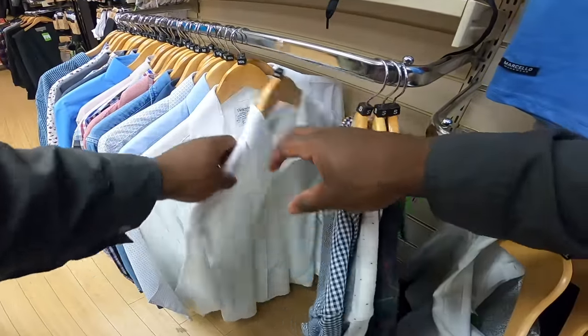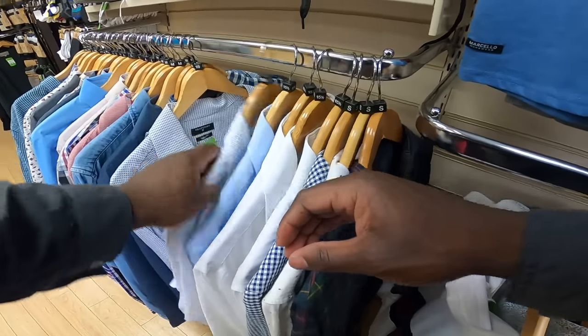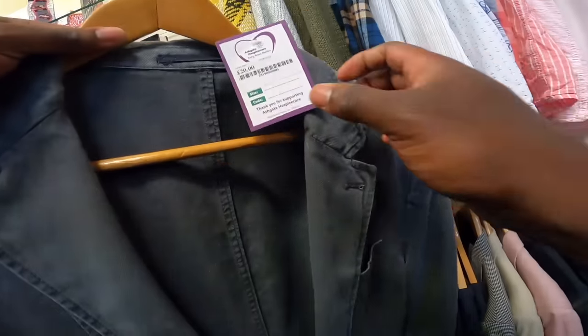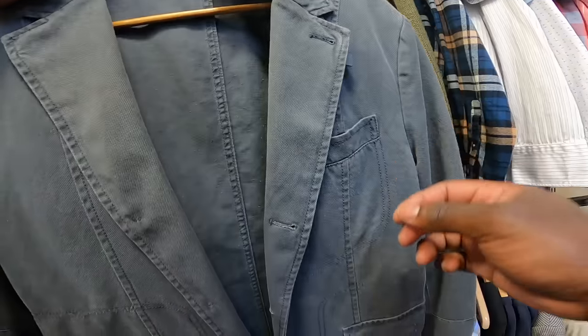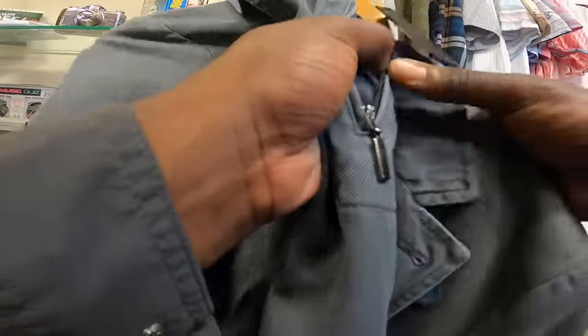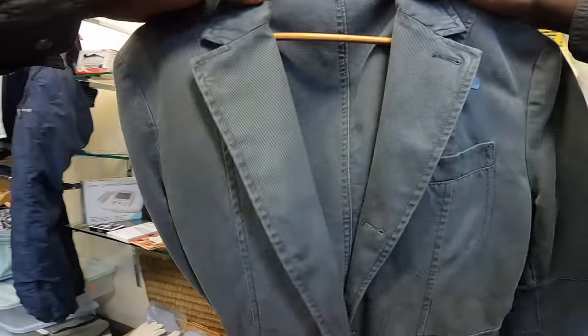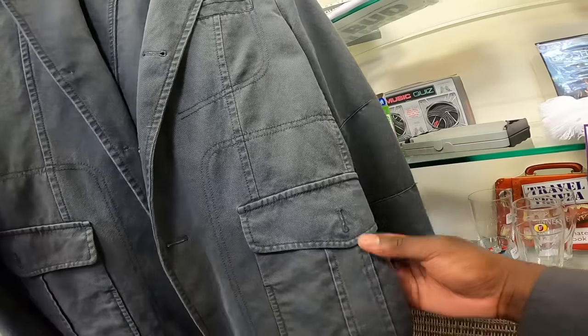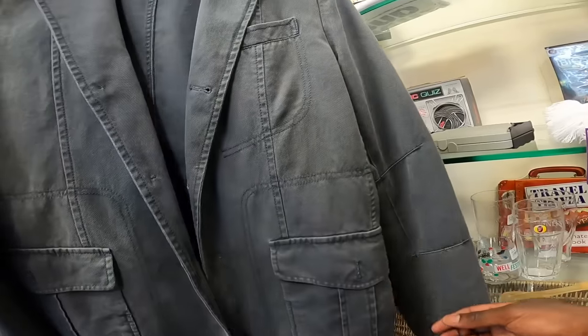If I was going to buy it for myself, then that's a cheap price. But again, we're in a different business, aren't we? So I was going to snatch this up super quick, but it's £20. It's a Boggy Milano jacket. I pick this up all the time. A lot of people talk about it, but it's a really nice brand of jacket. Really nice. But it's got that kind of chore utility look to it as well, so I'm pretty sure it could be worth money, but let's see how much.